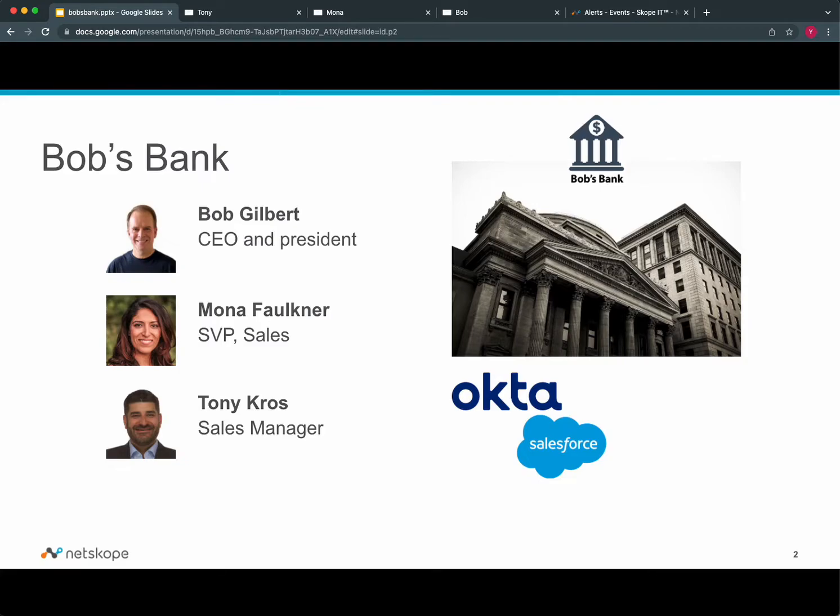And then we have Tony Cross, a sales manager at Bob's Bank. And Tony wasn't recently meeting his sales targets. He is expecting to be laid off shortly. He hasn't been making his number for a number of quarters. Bob's Bank is a modern investment bank using modern IT solutions such as Okta for single sign-on and Salesforce as their CRM system. We'll look at events that unfolded at Bob's Bank without a Netskope platform.